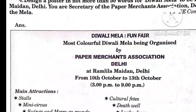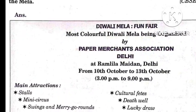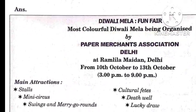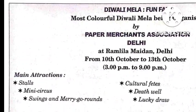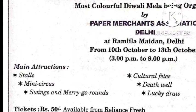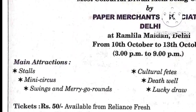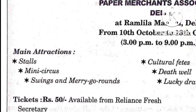Now design a poster again on Diwali Mela. Now you see Diwali Mela fun fair, most colorful Diwali Mela being organized by Paper Merchants Association Delhi at Ramlila Maidan, Delhi, from so and so date to so and so date, 10th October to 13 October, 3 to 9 p.m. Cultural feats, death well, lucky draw.